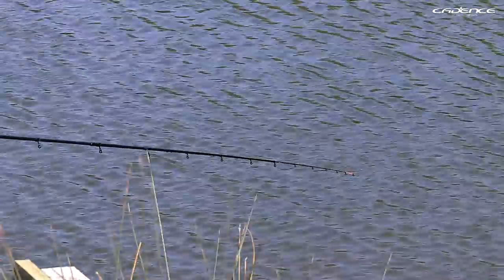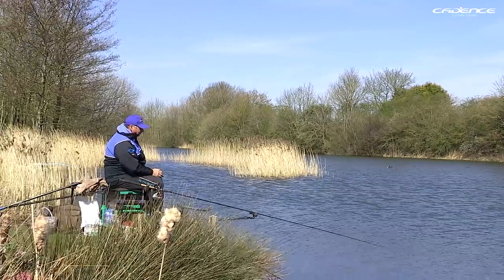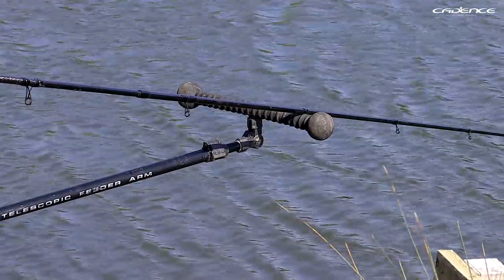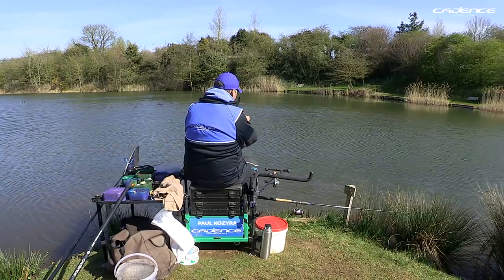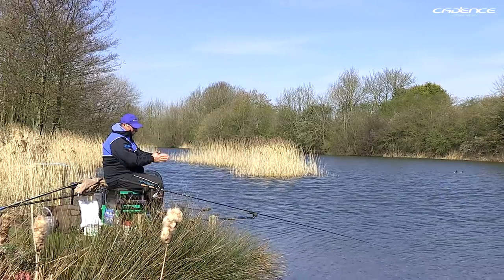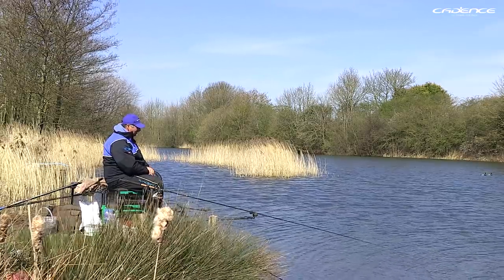I find that a lot better. The main rod rest, the front one, is set in a position so I can get a good view of the tip. So I like to set it so when I'm looking out, I get a pretty straight view of that tip. We've got Chappy filming it today, so he might pick up a few bites that you see anyway as well.